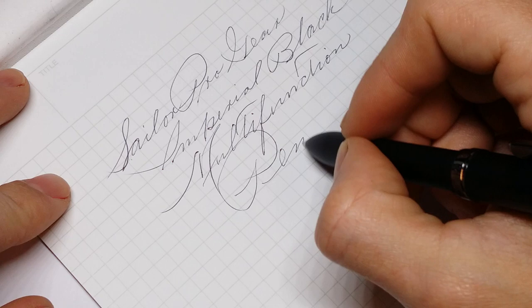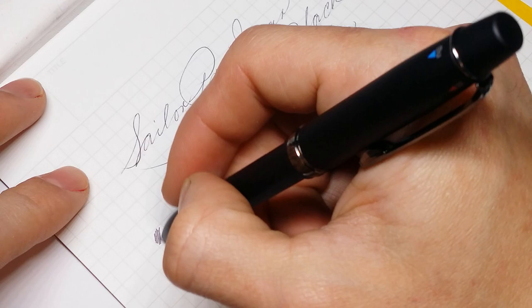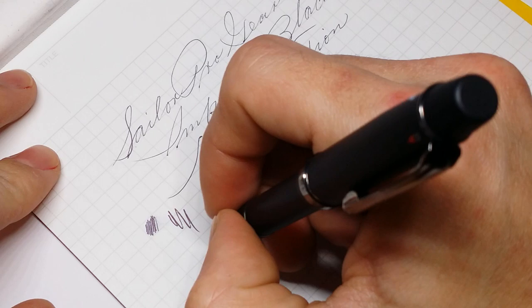I don't have to use pressure. I wonder if these are like rollerballs. No, it's totally ballpoint. But I don't have to push. I can push, but I totally don't need to do that. It's definitely darker.